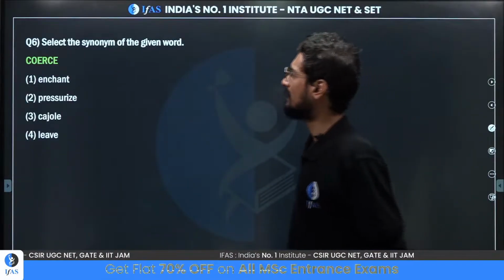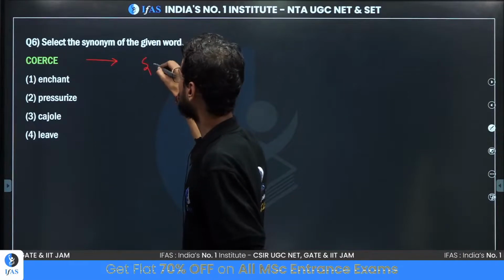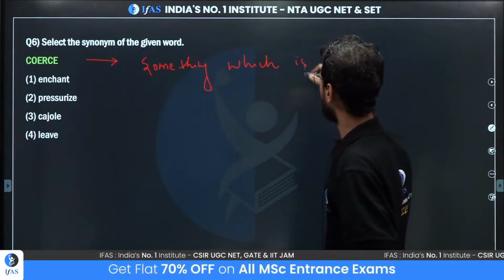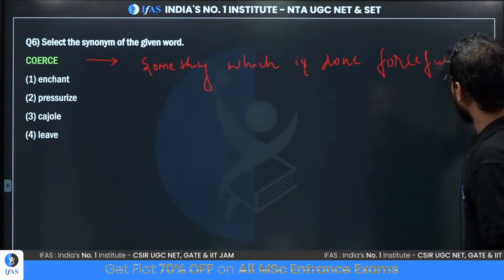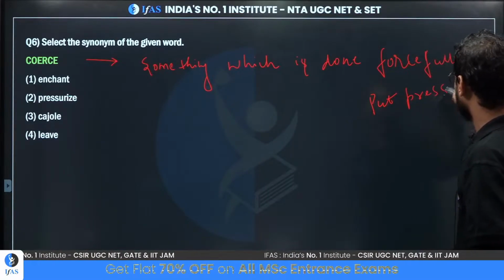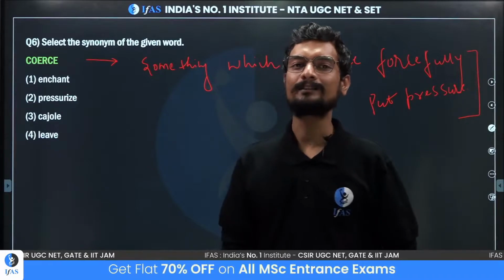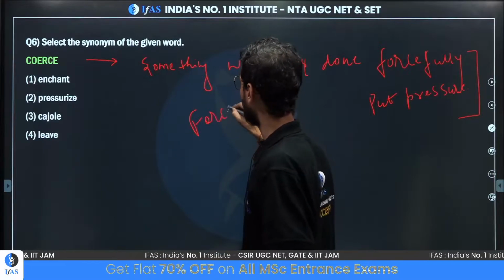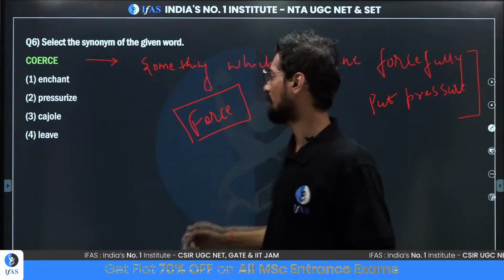Now the next question is: select the synonym of the given word. Whenever we talk about coerce, we are talking in terms of something which is done forcefully. You can also say something that puts pressure on something, whenever you pressurize someone. Now that I have uttered the answer, I am so sorry for that. So coercion means whenever something tries to replace another thing through the use of force. This force is very important. Always remember this force, this pressurizing, the act of pushing someone to an extent.